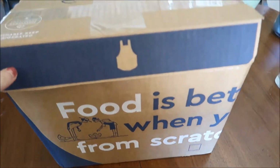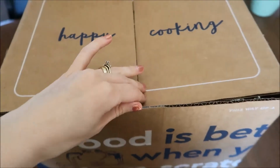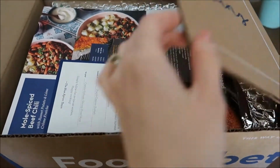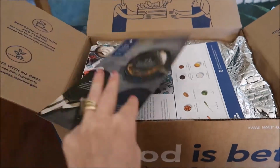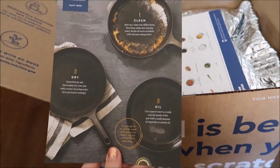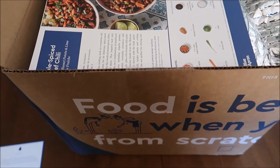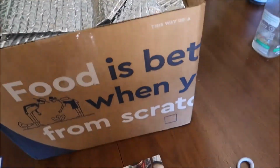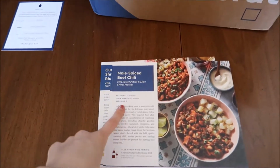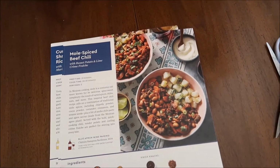Alright, so here is the box. I already unwrapped this. This is my first one, like I said, so I'm pretty excited. Let's look inside. There are 3 recipes for this week. I'm a little nervous because there's a few that were spicy, and I don't really eat spicy, but my husband does, so I thought I would try it. There's the mole spiced beef chili, which my husband loves mole, so we're gonna try it.